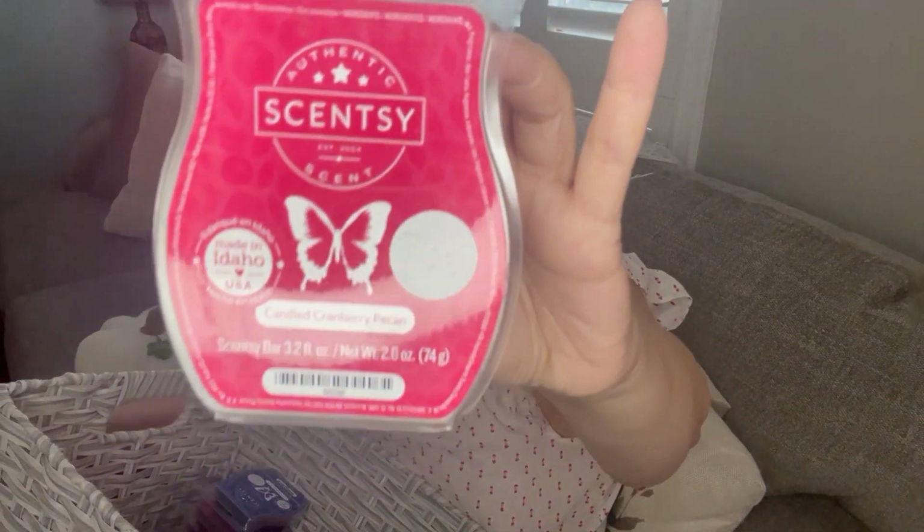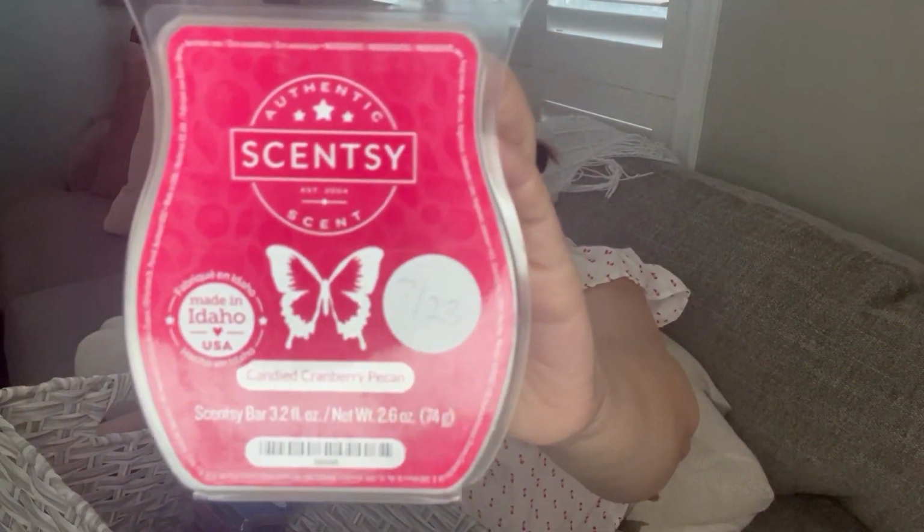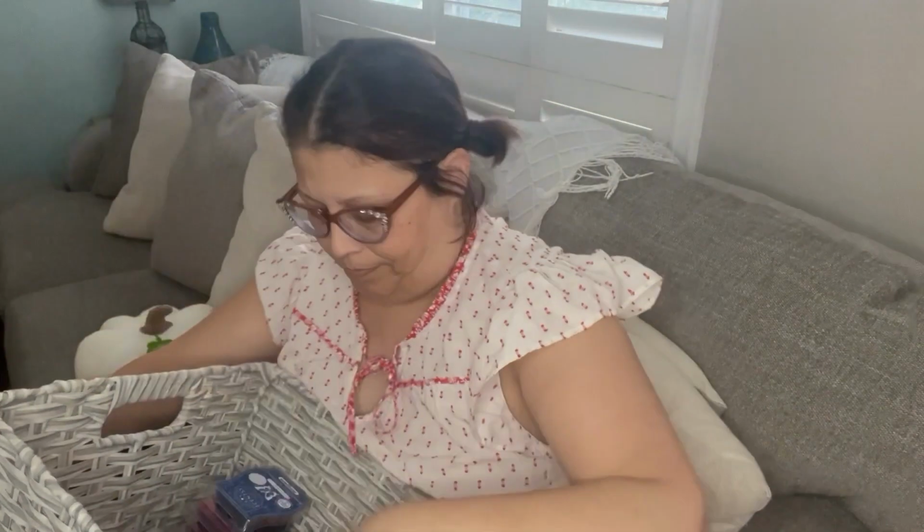Next up is Candied Cranberry Pecan, and this is an older bar, even though I recently got it, but look, it's the older packaging. This was from a flash sale, I think. So I just want to see how this one does. And since it is an older bar, it is holding up really well though. I do want to show you guys. Look, there is like no juiciness at all in this bar. She's solid. So I have, I think, 2 more bars left of this. So I just want to see how it does.